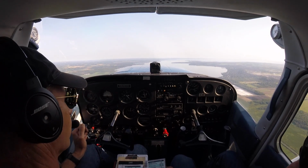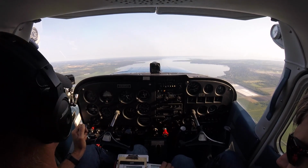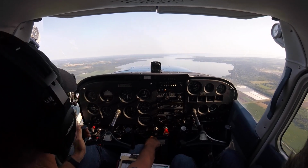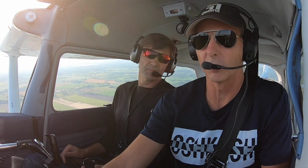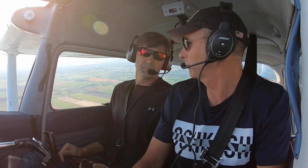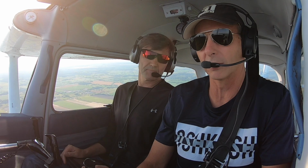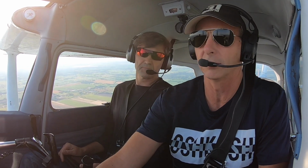So my best rate of climb is at 78 knots. Knots are on the inner scale here. Now I should put a little bit of right rudder to counteract the P-factor of the engine, because if I don't, under full power, right, so a little bit of right rudder to get the ball centered.